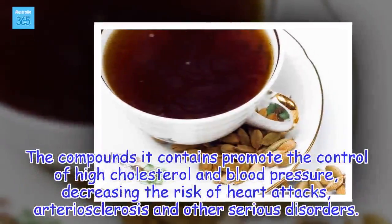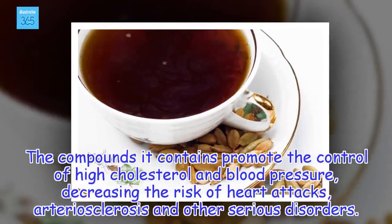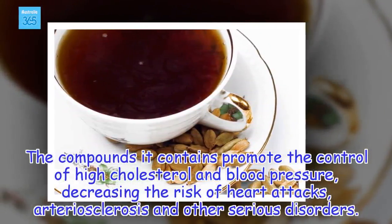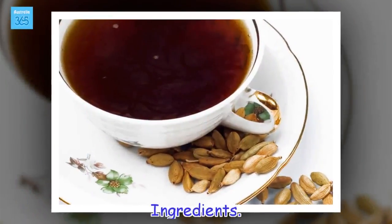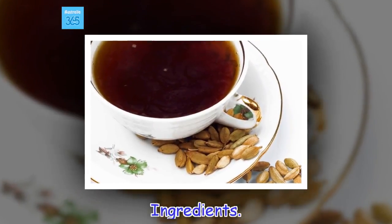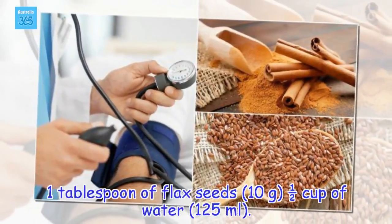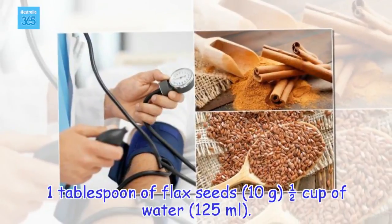The compounds it contains promote the control of high cholesterol and blood pressure, decreasing the risk of heart attacks, arteriosclerosis and other serious disorders. Ingredients. One tablespoon of flax seeds, 10 grams, 1/2 cup of water, 125 milliliters.